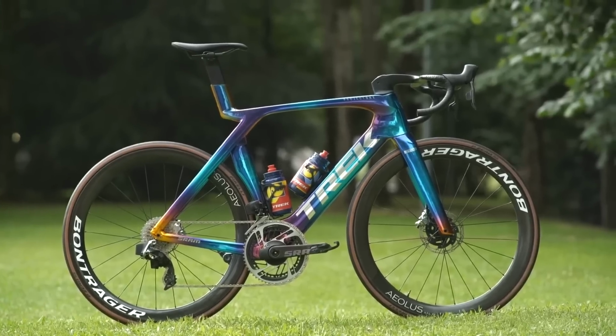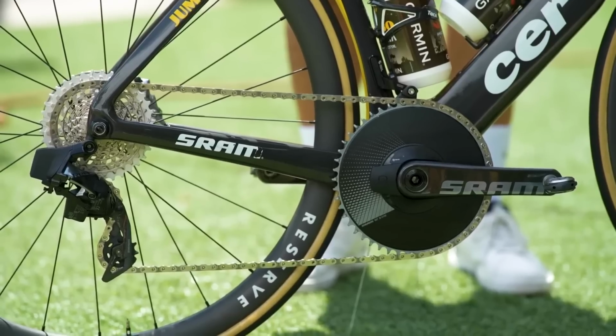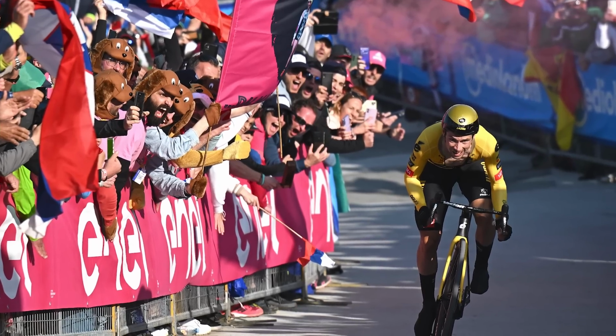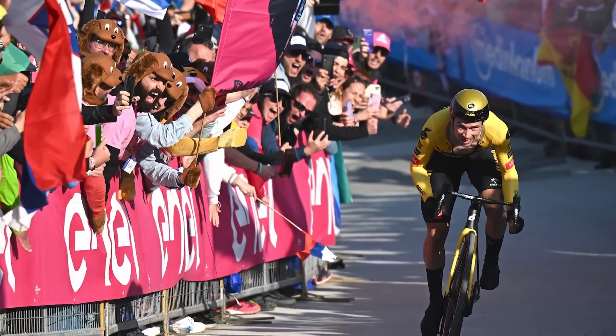But what I wanted to discuss: one by chainrings, Jumbo Visma. Well, trigger warning for Adam Blythe and everyone else that was on Aqua Blue, because they didn't get on with them. But we saw this being used at the Giro d'Italia by Primoz Roglic, who won the final time trial, although we did have a little chain drop. Yeah, he did. But it appears that Vingegaard is going down the one by route.